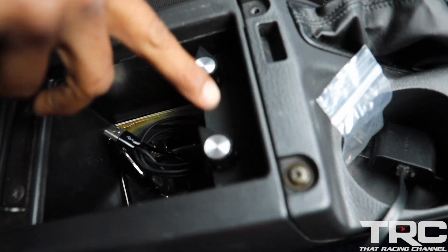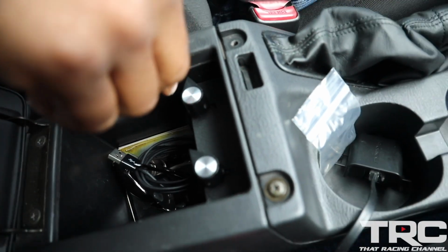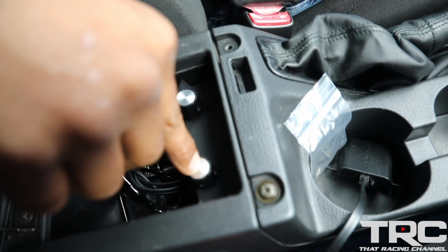So how do you do that? You got a little switch here? Yep, we got two switches right here. One adjusts the launch control, this one adjusts the boost. Badass. Right, and it has 12 positions. So awesome. You can go from 20 to 42.